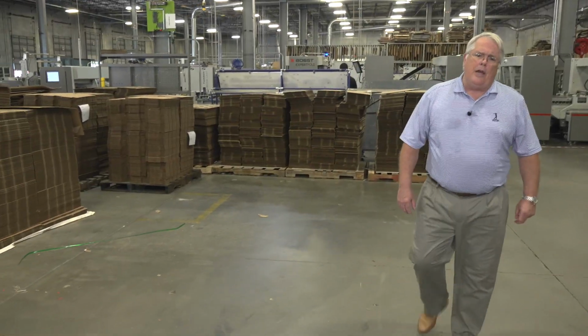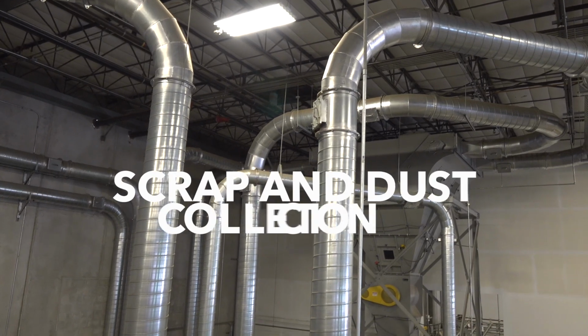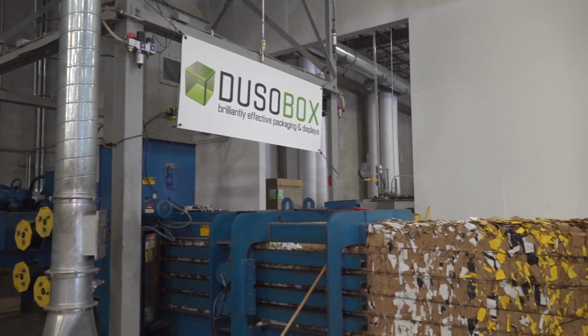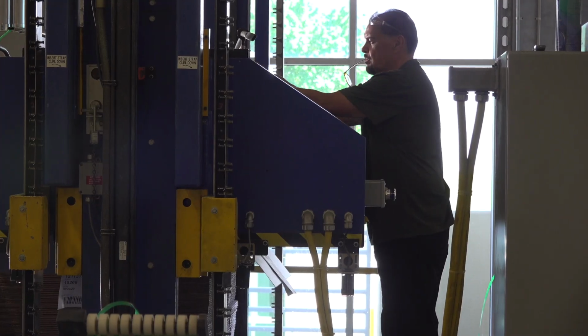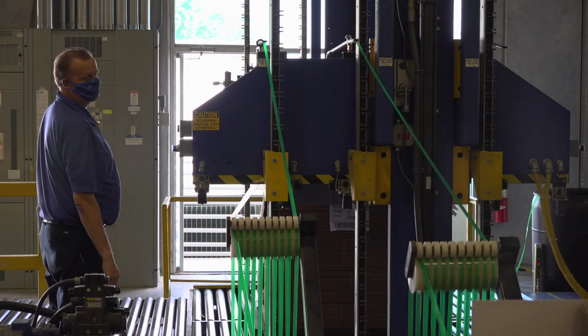In this very noisy area of the plant is our waste. We brought all the waste collection under roof and capture all the dust with a series of 6 bag houses. And we're generating multiple trailer loads a week of cuttings that all go back for recycling, as you all do in your own plants. We're completely conveyorized through the plant, and with all automation feeding all the main machines, both in and out.